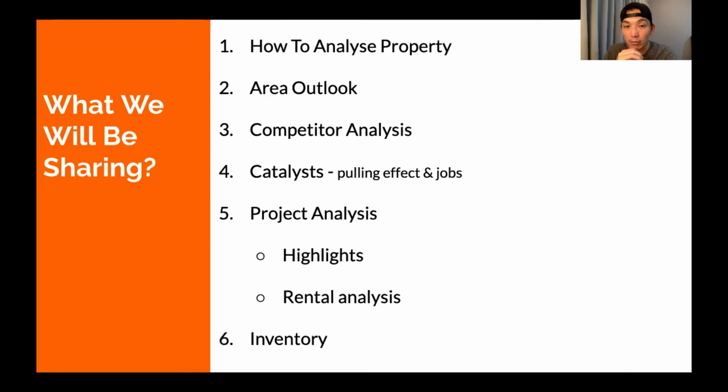So number 5 will be project analysis, which will highlight the most important things about the projects, rental analysis, and we will also give you our take on the project. That means we will also tell you what are the pros and what are the cons about the projects. And lastly, we will share with you the whole list of inventory in 2020. Now, what are the projects that we are considering for investment, and for investment and own stay purpose?